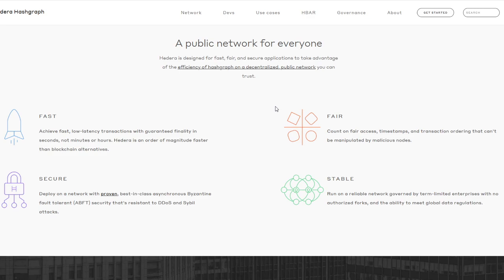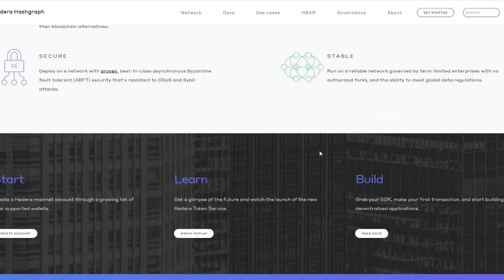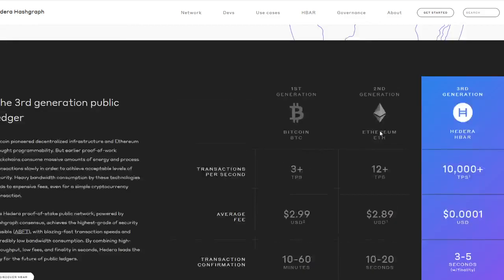So I do suggest if you're looking to invest in Hedera Hashgraph, go to hedera.com. You can learn more about Hedera Hashgraph and obviously the kind of dominance that it's going to be putting out on the market, in my opinion. It's a public network for everyone. Hedera is designed for fast, fair, and secure applications to take advantage of the efficiency of Hashgraph on a decentralized public network you can trust. So, like they said, fast, secure, fair, and stable. Definitely four things that they like to call out. They are definitely, I would say, those four things.